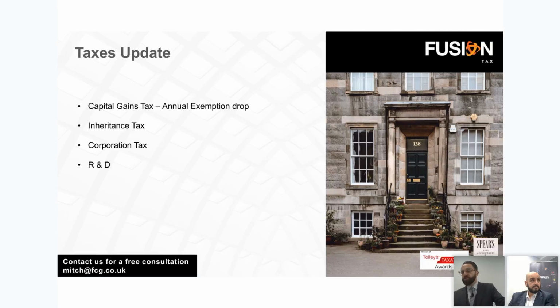No changes to inheritance tax. It was highly publicised, and there were a lot of rumours around inheritance tax. No changes to inheritance tax. No changes to corporation tax. Again, people were predicting that would be reduced. There's no changes to that. The one change that there was, was to the research and development tax relief scheme.